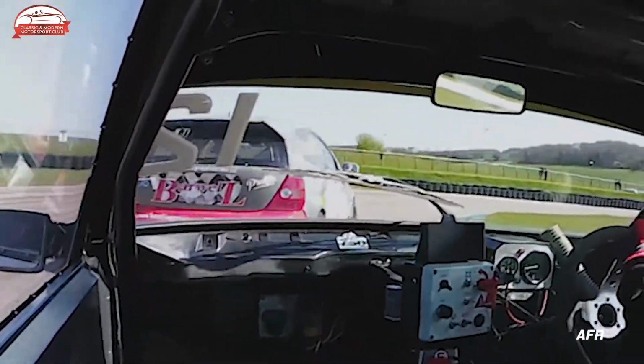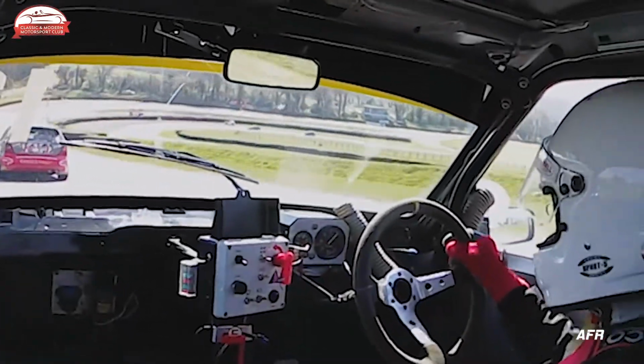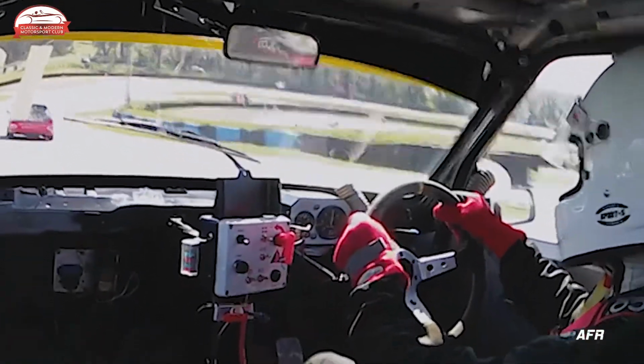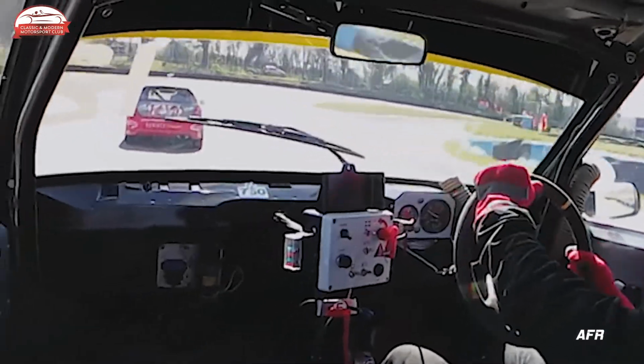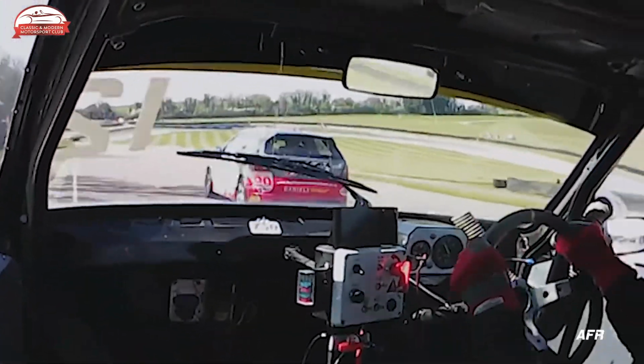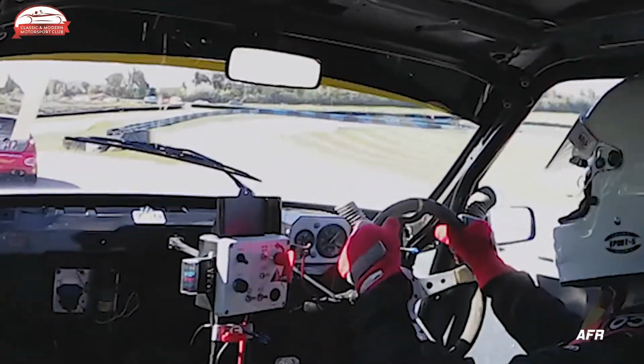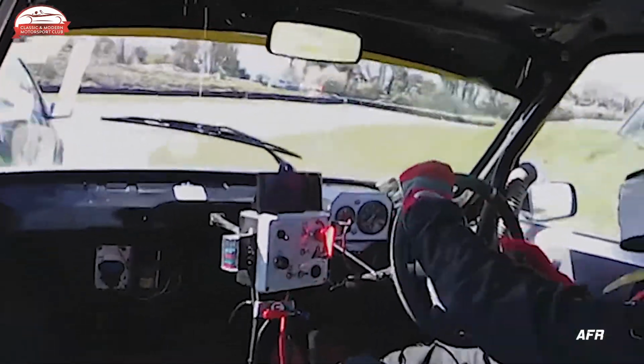An incredible battle between Dave Hutchins in his Honda Civic Type R and Warren Johnson in that Peugeot 205. The two were separated by millimetres at times. Incredible racing from both drivers for the overall win. 175 brake horsepower under the bonnet, and Warren Johnson is using every ounce of it as he comes down the Canterbury Straight, hard on the brakes, trying to get up the inside.